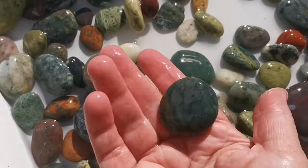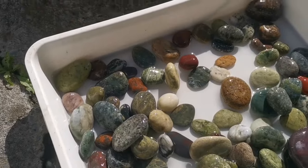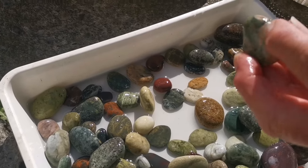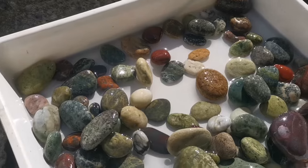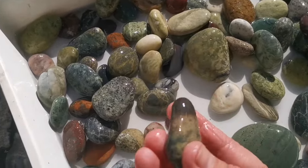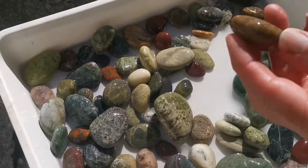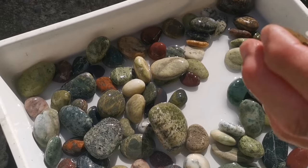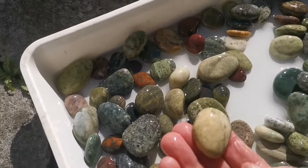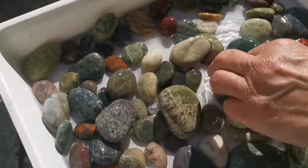I like that. Oh, look at the little lines in there. Now, I've got a huge one of those. That's cool. They are really nice. Now, oh, here we go. Now they tumble well. I'm looking at this one going, what the hell? It's a bit porous, but I might try it anyway. And then that one caught my eye because it's green and it's got that blush.